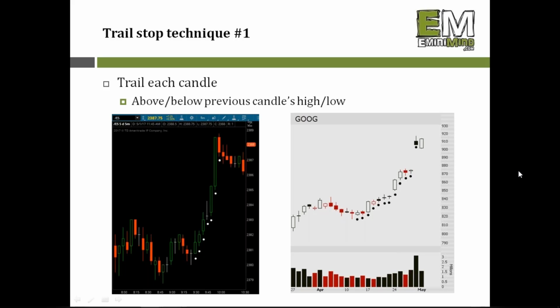That would be what I consider more of an aggressive trail stop, going candle by candle and tightening it really quickly. On the flip side, a more conservative trail stop technique would be to trail above or below the swings. So a swing low for a series of longs, giving the market a little more room to pull back and then make a new high before tightening your stop.